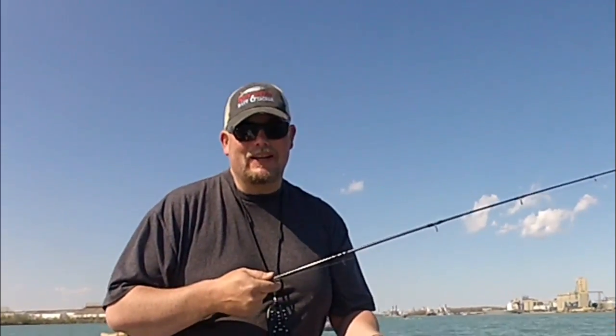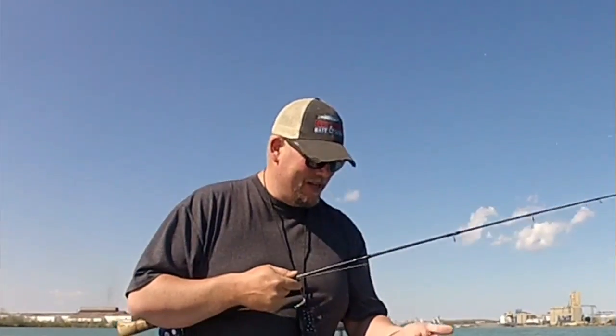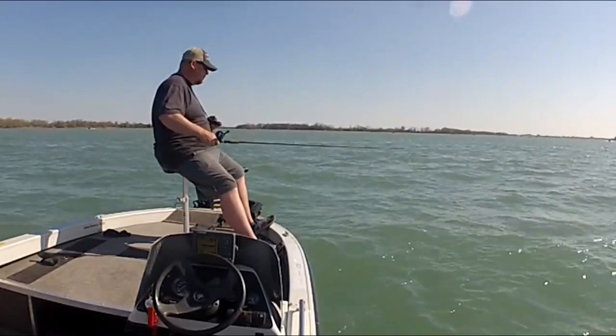The silvers are going to be in, and then you'll still get the walleye, but you'll be trying to get down to the walleye because the silvers, they'll get to your jig before the walleye do.